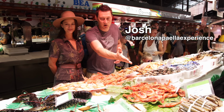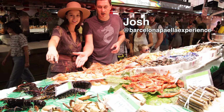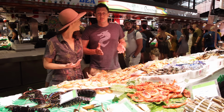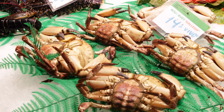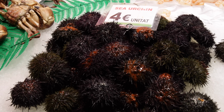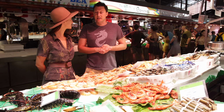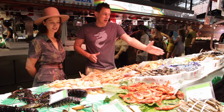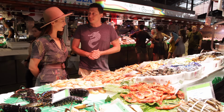These are the red prawn. You've got the bay prawn. That's a crab. Oftentimes, your seafood will be alive as well, depending on the season. But definitely, some of the things will be alive, like your lobsters and your crabs, for example. All of your shellfish is going to be alive as well.